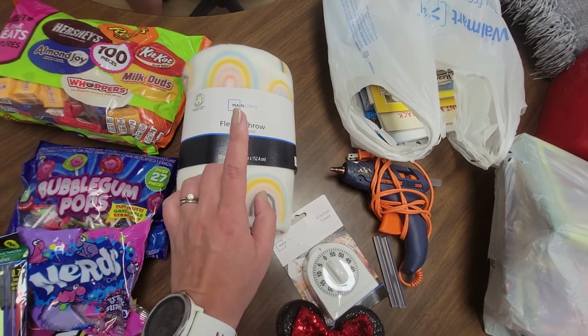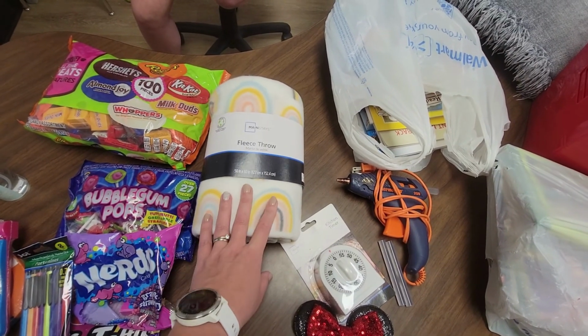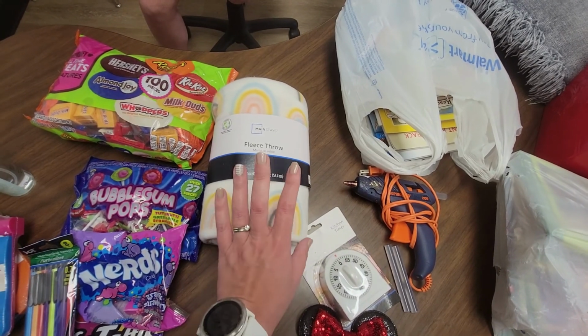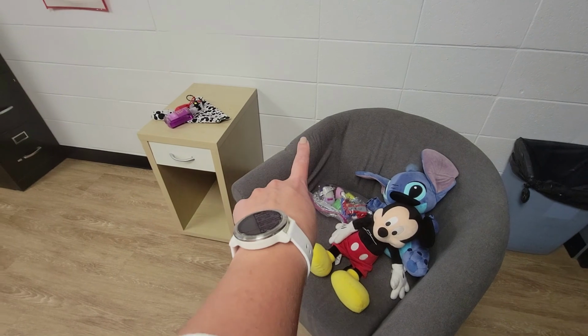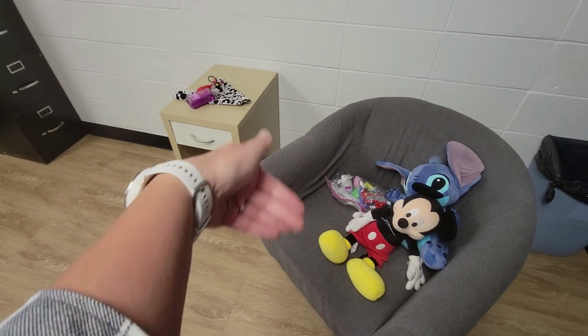But anyways, and then I already bought this throw blanket before I got my chair. I was just going to put it on the back of my teacher chair, but now I'm going to put it on the arm of this chair because you can see it's a little bit wonky. I knew when I bought it it was going to be, but I'm just going to throw that blanket over the arm of that chair.